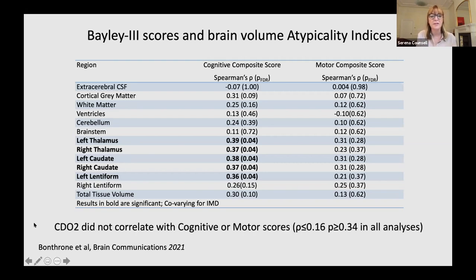However, cerebral oxygen delivery did not correlate with cognitive or motor scores. So that leads us to the question then, is cerebral oxygen delivery not important for later cognition?